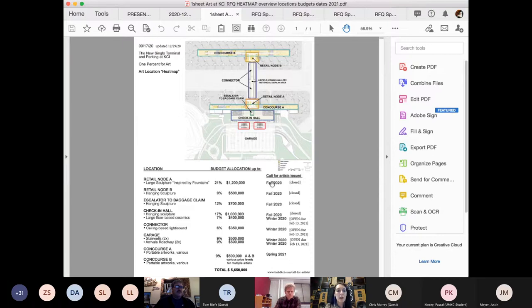This one lists the first four locations, which are now closed. They're in the process of being judged right now. I recognize some of you from the first round of artist information sessions. Thank you for joining again. The locations we'll be talking about this evening are the check-in hall, large floor-based ceramics. The check-in hall is this area right here, and then we'll go into more detail about exactly where in the check-in hall those ceramics will be located.